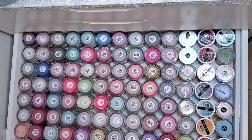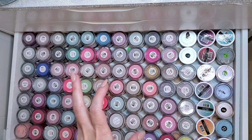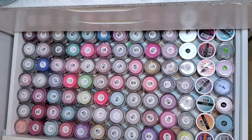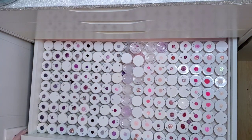So I don't really do a lot of colored acrylics anymore. I will do colored acrylics anytime I'm doing an ombre, like a fade, because I just find acrylic fades so much easier to do with acrylic. So I still do use these, but I don't reach for them quite as much. I've been doing so much more gel polish top designs, but I have all of my glam and glitz in here. And then these drawers are full of custom glitters.